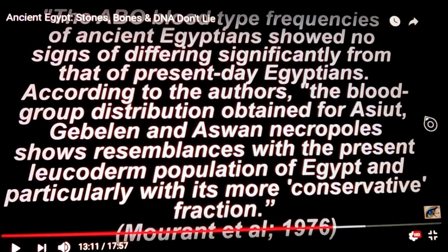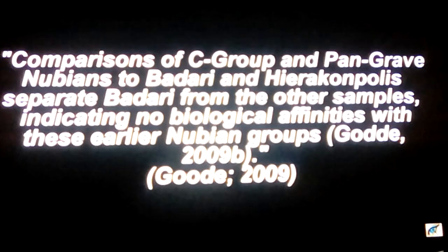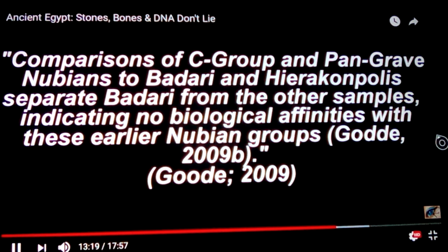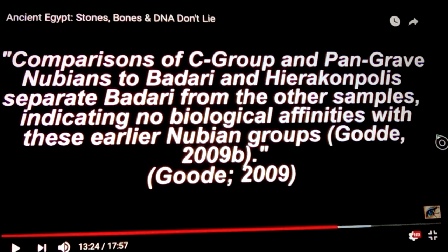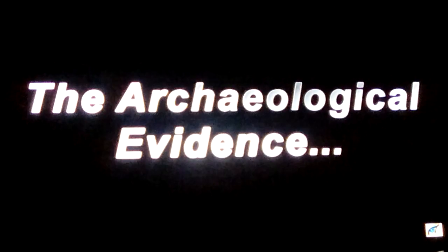Leucoderms are known to be the real pale people that have red hair, blonde hair, and so on, and Ramses is known to have been a leucoderm. Comparison of C group and Pan-grave Nubians to Badari and Hierakonpolis separate Badari from other samples, indicating no biological affinities with these earlier Nubian groups. And you pause that and you read it again. So the C group Nubians and Pan-grave Nubians, compared to Badari and Hierakonpolis, separate Badari from the other samples, indicating no biological affinities with these earlier Nubian groups. In other words, they weren't Nubians. They aren't really kin to them at all. The Nubians were the ones that came in off that.